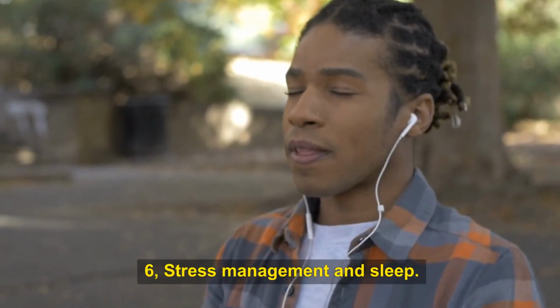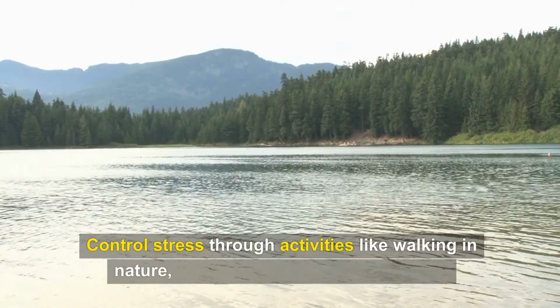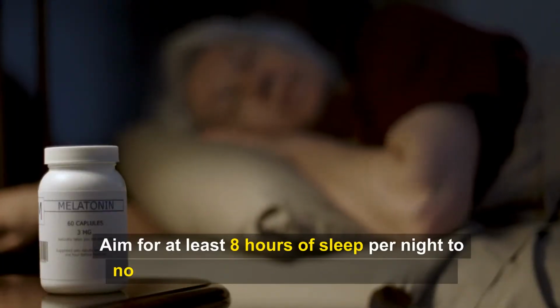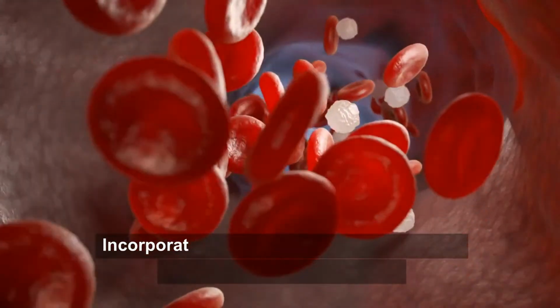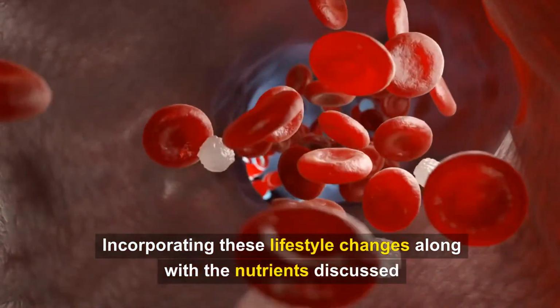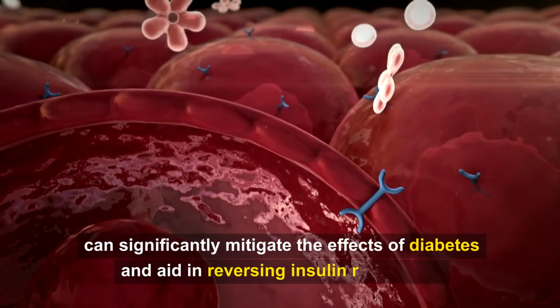6. Stress management and sleep. Control stress through activities like walking in nature, which can reduce cortisol levels. Aim for at least 8 hours of sleep per night to normalize hormones and manage stress. Incorporating these lifestyle changes along with the nutrients discussed can significantly mitigate the effects of diabetes and aid in reversing insulin resistance.